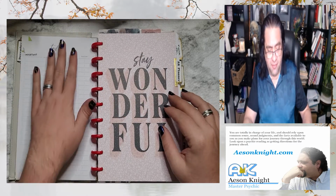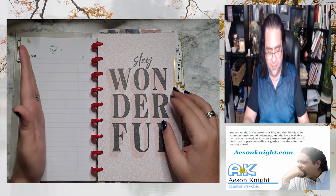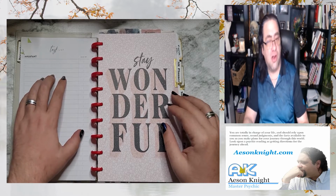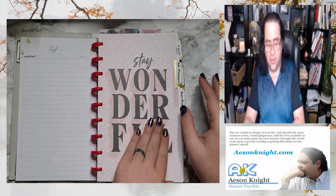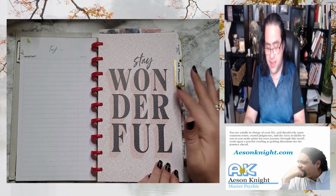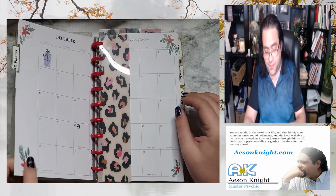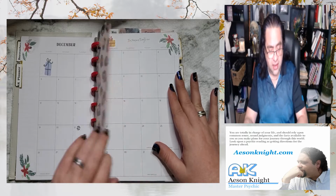Alright, then we have my master to-do list. This is everything that I need to get done before the month's even started. I know a lot of people call this the currently page. I use a master to-do list instead of a currently page. And then we get into my month planner. This is the Neutral Leopard planner, hourly planner. It says stay wonderful. Then we have my monthly overview that I'll be moving into for Aeson Night.